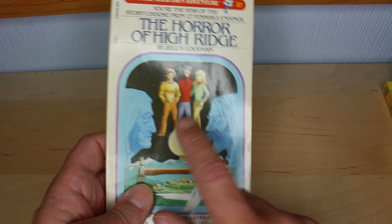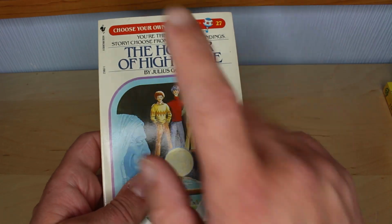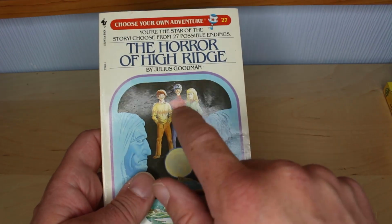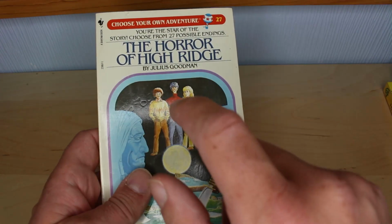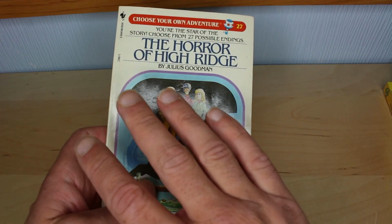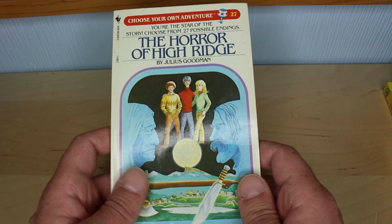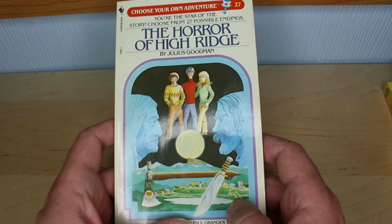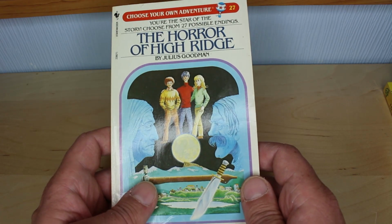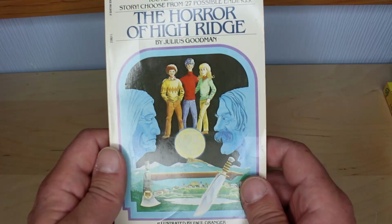The Horror of High Ridge, which is from the Choose Your Own Adventure series. Now, this is not my original copy. I have actually had to go out of my way by going to Amazon to find this. And it turns out that there are entire dedicated sellers that must be hoarding these sorts of books, and some are going for quite reasonable prices as well. But yeah, I finally have a copy of this book now.